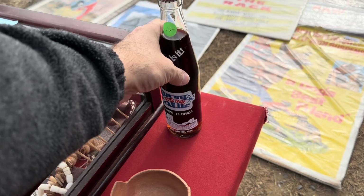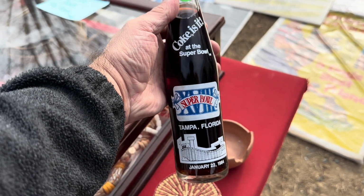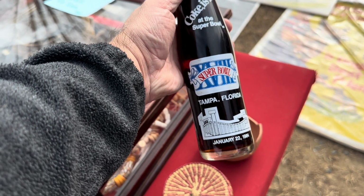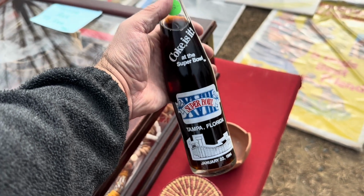This is pretty. I do have quite the Coca-Cola bottle collection. They're asking $12 on this. Coke is it at the Super Bowl. I've never been good with the Roman numerals, but this was for January 22nd, 1984 in Tampa, Florida. What stadium was that at?